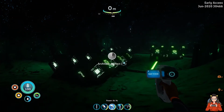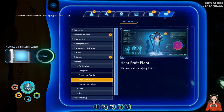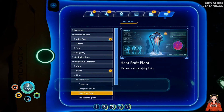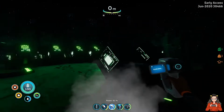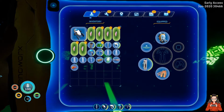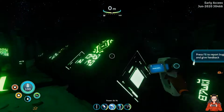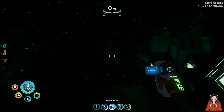Oh. Well, I found the artifact. Recycletron. This is an artifact of some significance. I can tell you more about the culture next time you find culture. Okay, that's fine. Interesting. Nope, don't want the snow. I do want to pick up these ion cubes, though, because I know we'll need it eventually. Can I scan this? I don't like how this sounds in here, so let's get out of here.